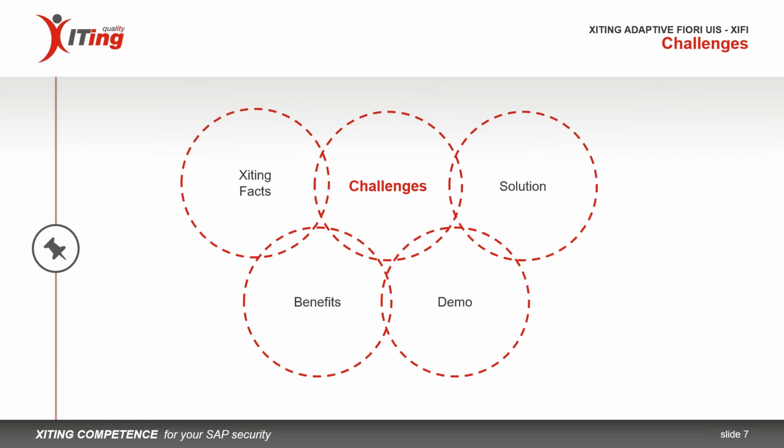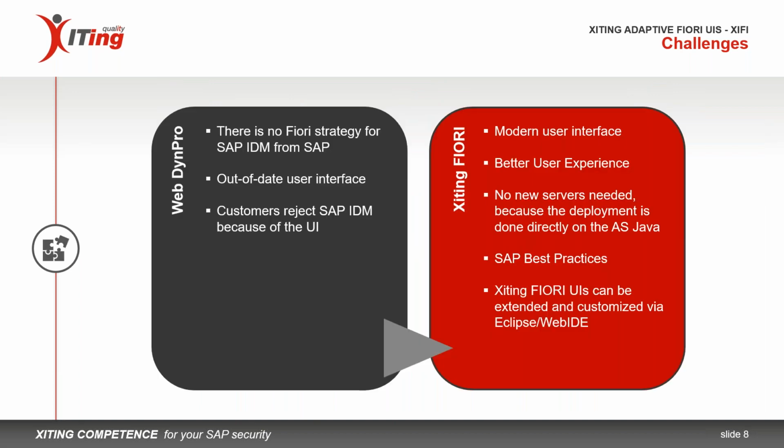So like I said, what are the challenges? If you know SAP IDM, you maybe know the very old WebDynpro UI, and that SAP has no strategy for the UI itself. So a lot of customers reject the projects for IDM because of the UI.